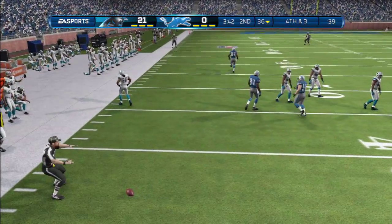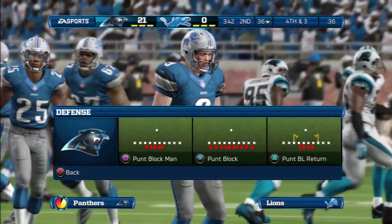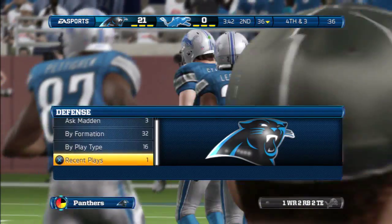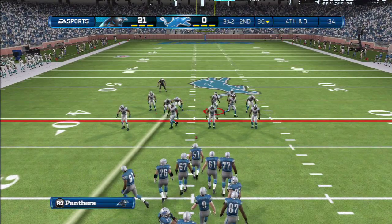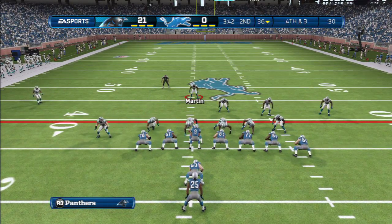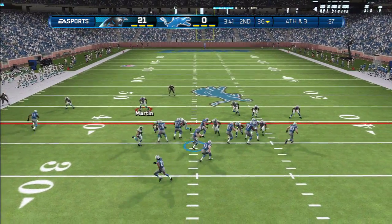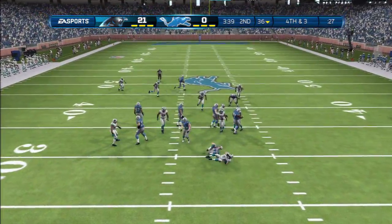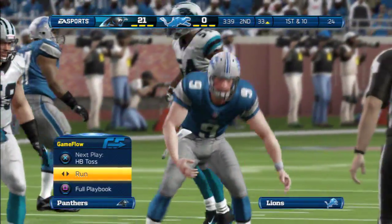That's a wonderful job that time by the secondary. Everybody's in position, nowhere for the quarterback to throw the football, and it leads to another incomplete pass. How about this? They're trying to pick up the first down on fourth down, forgetting the punt. They fail to convert, and now a change of possession. This is what they call managing the game.